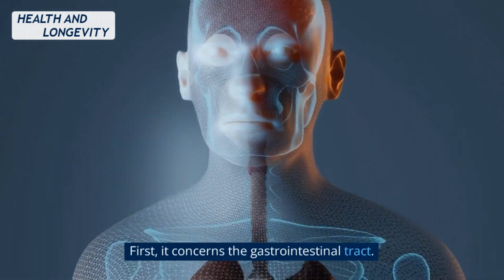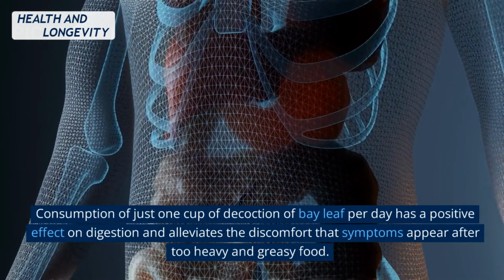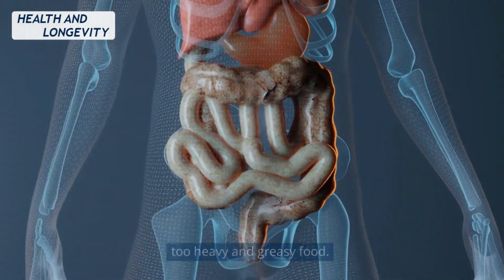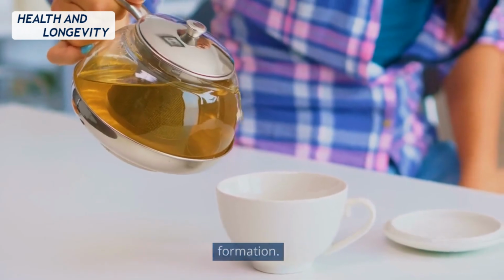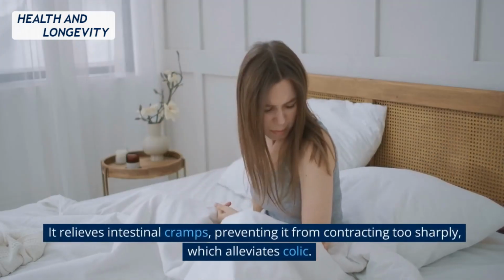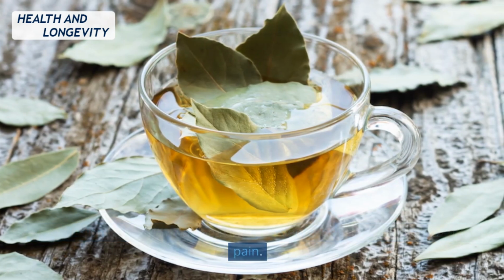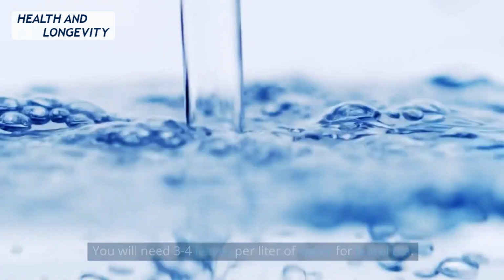First, it concerns the gastrointestinal tract. Consumption of just 1 cup of decoction of bay leaf per day has a positive effect on digestion and alleviates the discomfort that appears after too heavy and greasy food. Tea from the bay leaf eliminates bloating and copes with excessive gas formation. It relieves intestinal cramps, preventing it from contracting too sharply, which alleviates colic. The infusion helps with diarrhea and gastroenteritis and relieves abdominal pain. You'll need 3 to 4 leaves per liter of water for laurel tea.